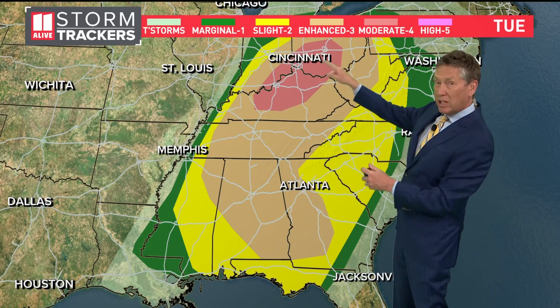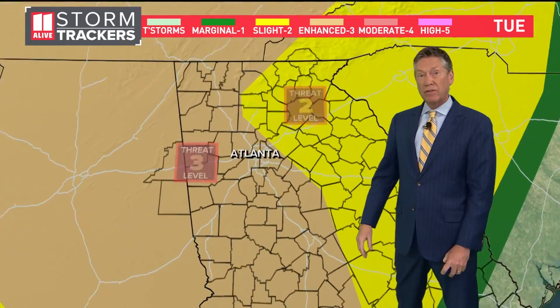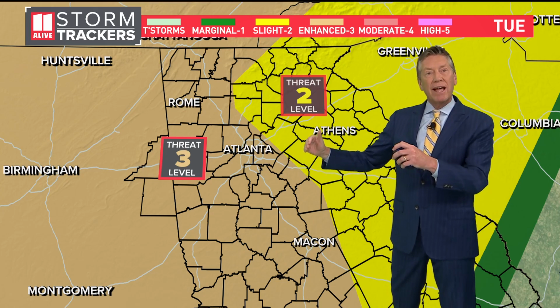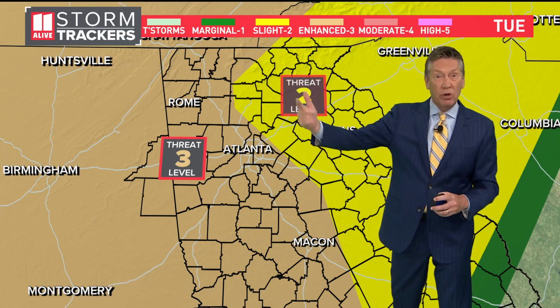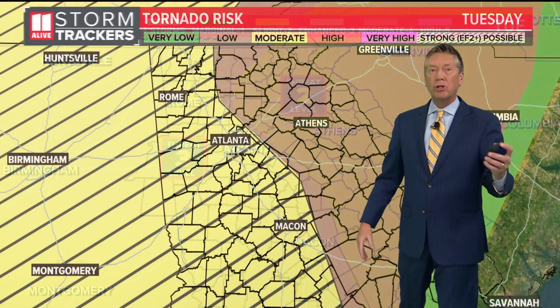As you can see in those areas where we saw the tornado watches, that's where we have the highest level, 4 of 5 risk for severe storms. But even here in Georgia and even in metro Atlanta, we have a level 3 of 5 risk for us, including northwest Georgia, metro Atlanta, and areas to the south. To the east, it is a level 2 of 5 risk.